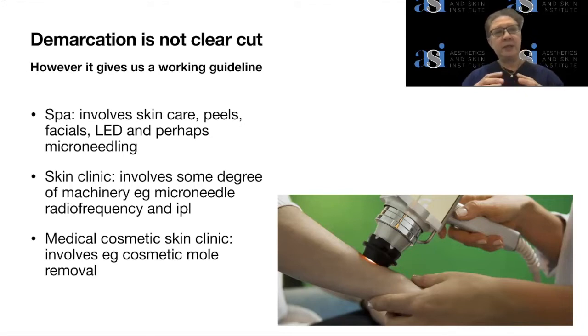You can see that it doesn't have to cater for medical aesthetics, and then you have to define what medical aesthetics means. Because by and large, a lot of the volume and business is actually in this area. It's actually skin peel, skincare, facials, LED, and so on. So I call this a spa. This is almost the minimum standard that one needs to incorporate into any skin clinic.